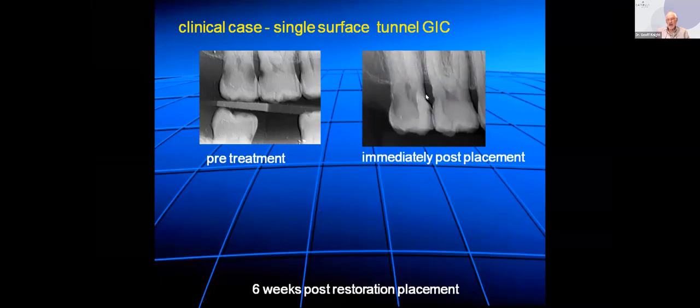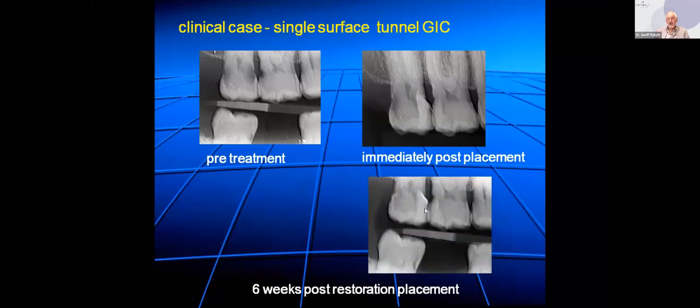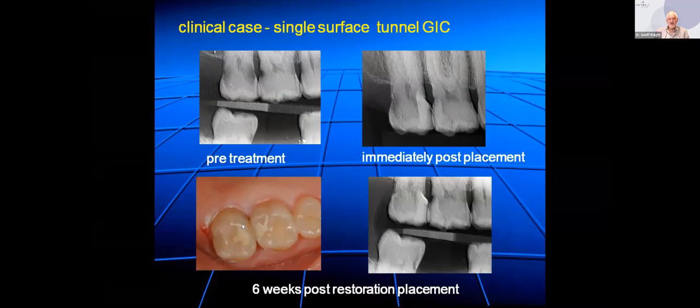You can see the outline of the wedge. Now, I put two mylar strips in and filled them both at the same time. You haven't got to worry about taking the caries out. You can see that because of the high pH of the silver diamine fluoride, a lot of the caries has precipitated out there. So you can see that the tissue is healing. And here we have six weeks later, you can see that the caries is healed. And look at that, and there's the restoration.